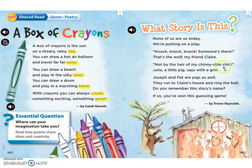So what is happening? What are these kids doing? They're putting on a play. Okay, so they are also using their imagination. They're being creative. So let's go ahead and see if we can find the rhyming words in this one.